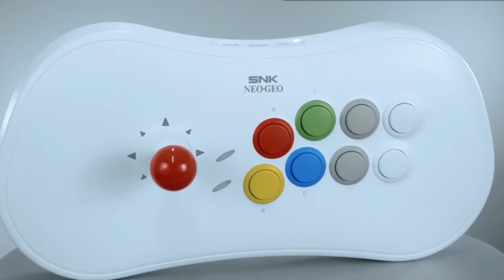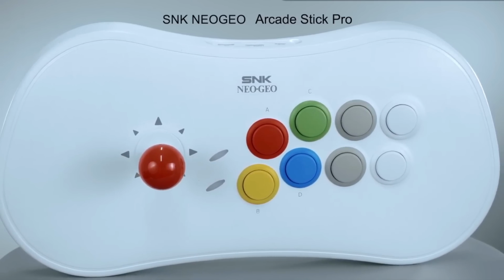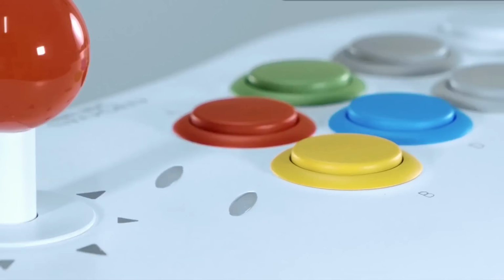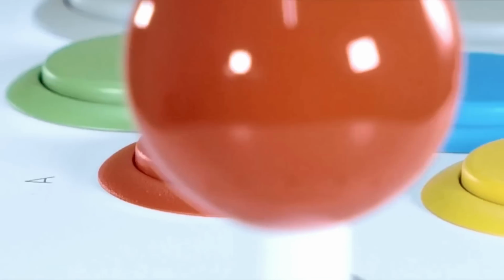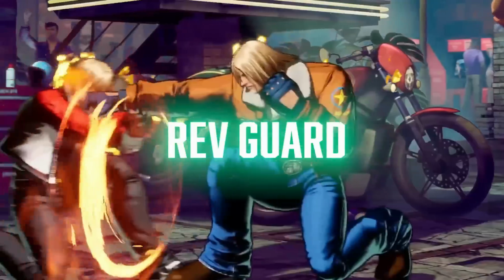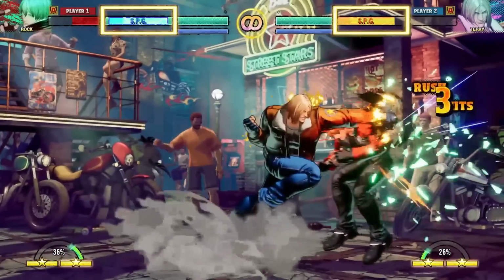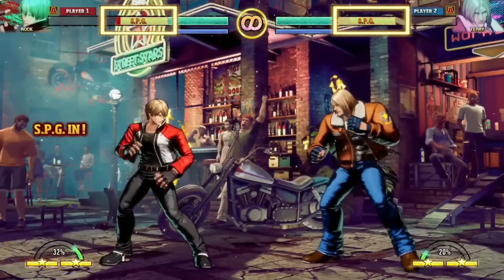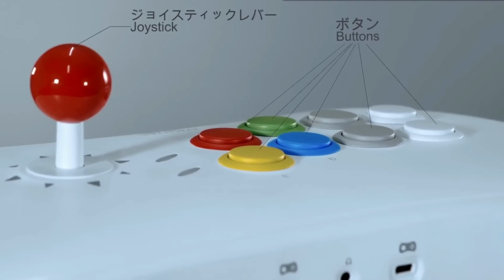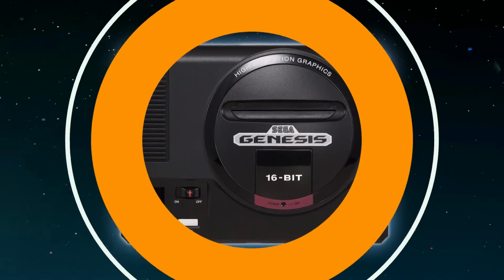Now, let's talk performance. The emulation quality is solid, with crisp graphics and smooth gameplay that capture the essence of the original arcade experience. However, it's worth noting that the selection of games is focused on fighting titles. So if you're looking for a broader range of genres, you might find it a bit limited, but for fighting game fans, it's a dream come true. The Neo Geo Arcade Stick Pro is an outstanding addition to any retro gaming collection.